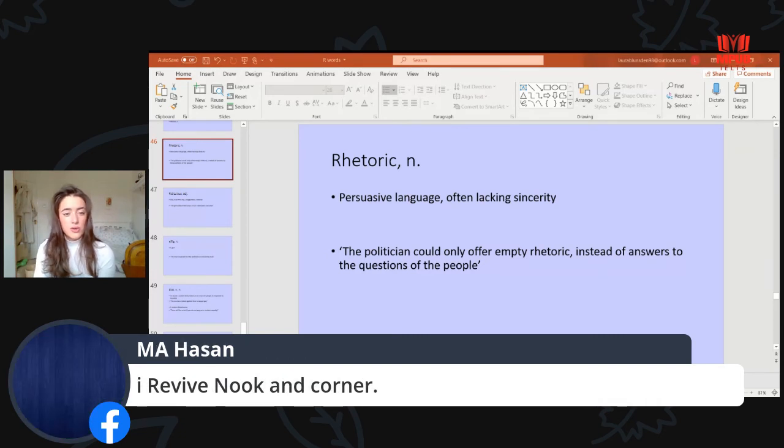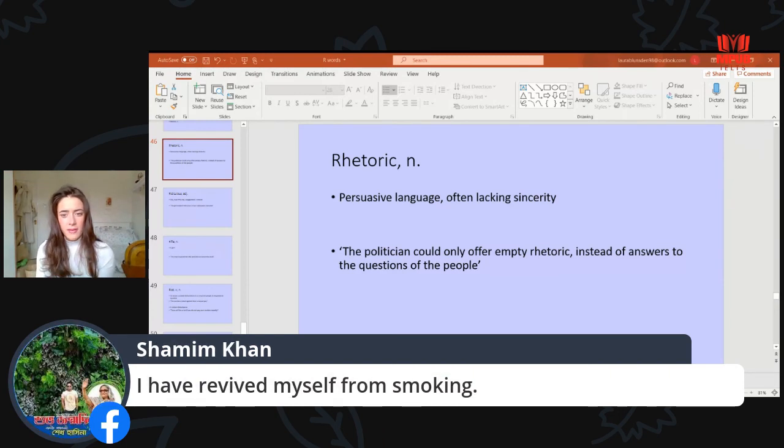I revive Nook and Corner. Maybe it's to come back to life in the sense. So maybe that one could do with being changed a little bit. I have revived myself from smoking, so a good example to sort of come back to life, to improve oneself and their health, well-being after smoking.